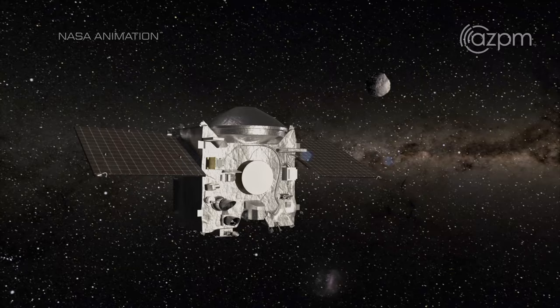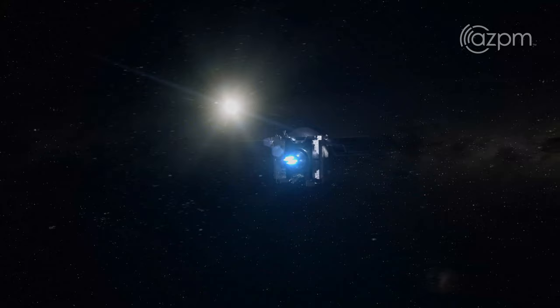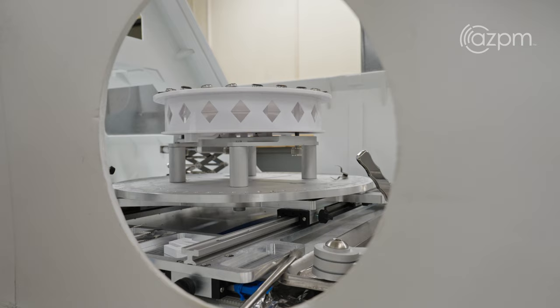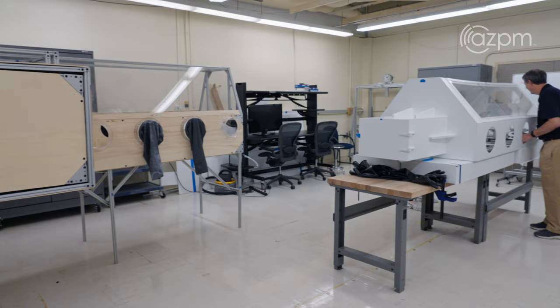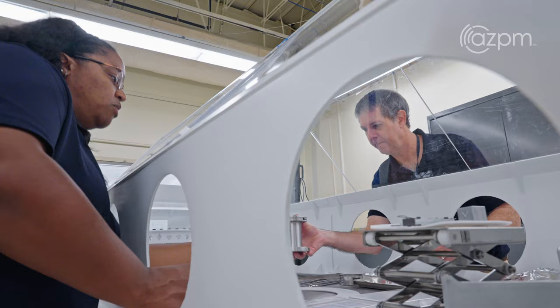Six months after the sample capture, OSIRIS-REx fired its main engines at full throttle for 7 minutes, which thrust the spacecraft away from Bennu at 600 miles per hour and set it on a 2.5-year journey back to Earth. Years before the sample return capsule would pierce Earth's atmosphere in the desert skies above Utah, scientists and engineers had been preparing for the crucial and ongoing process of analyzing Bennu's material once safely returned.